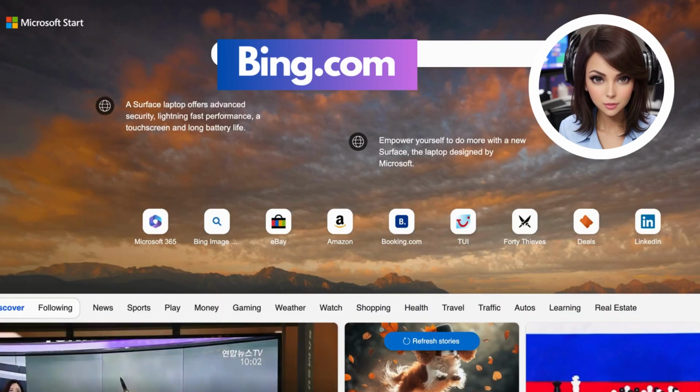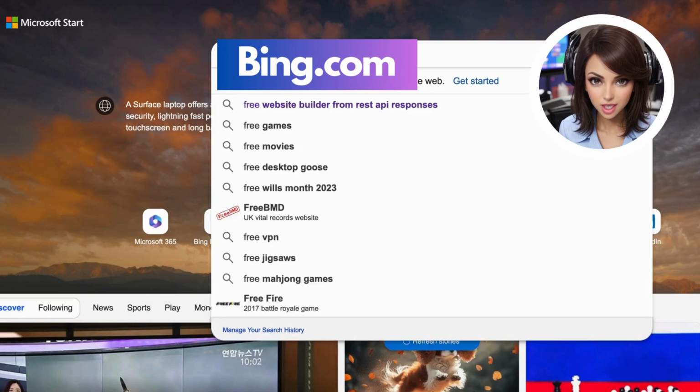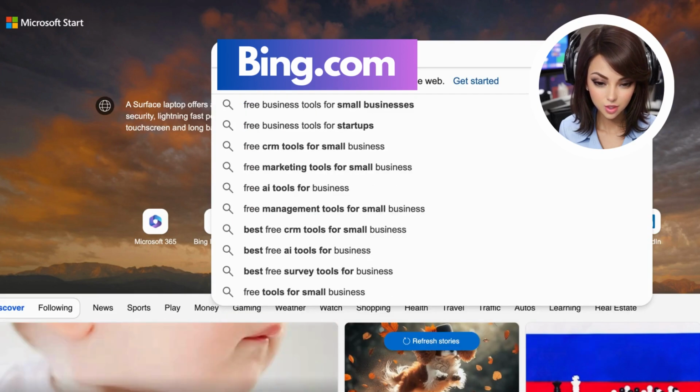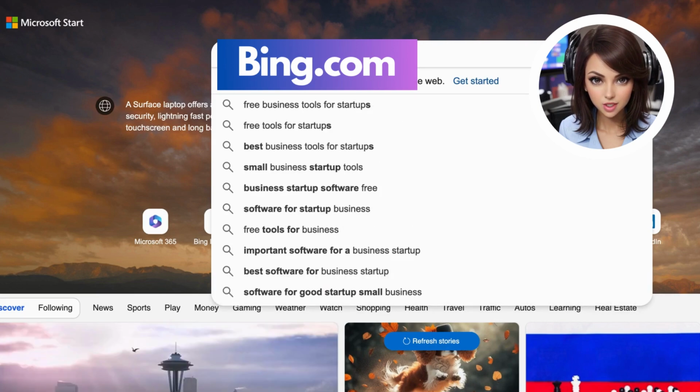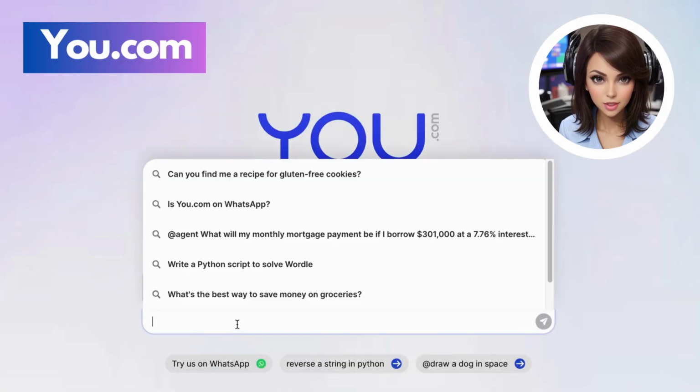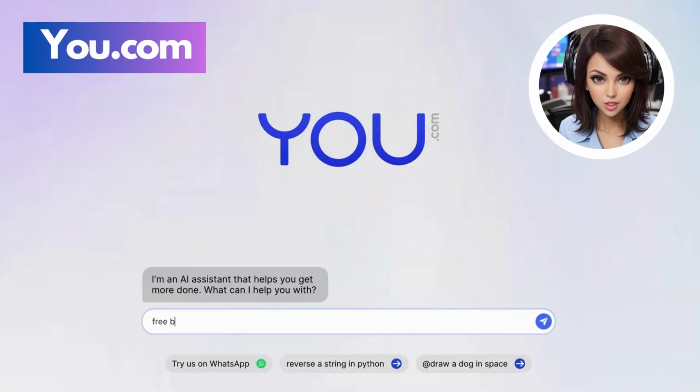2. Microsoft Bing is a less popular search engine, but it is still widely used. Bing offers many of the same features as Google Search, but it also has some unique features, such as its integration with Microsoft Edge and its rewards program. 3. You.com allows users to choose their own default search engine and to customize their search results.